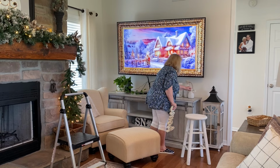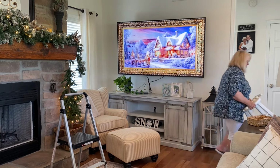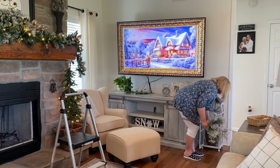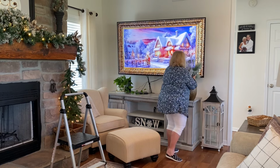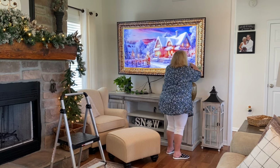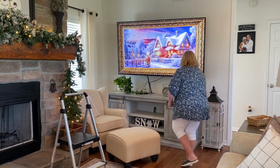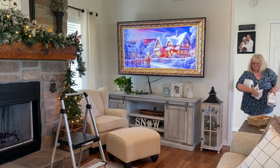Now moving over to my TV stand and my end tables, I'm just filling this space with stuff that I have on hand from previous years. I do love decorating this lantern. I have my new wood vase that I got from Hobby Lobby this year for the fall, and I wanted to continue to use that out in my living room area. So I just added some frosted pine cone picks and put it back in the lantern.